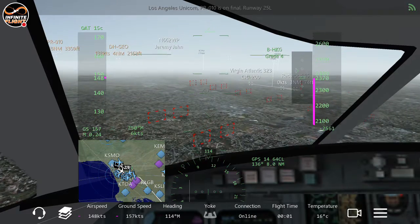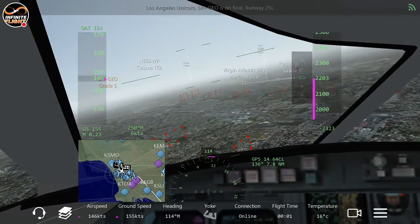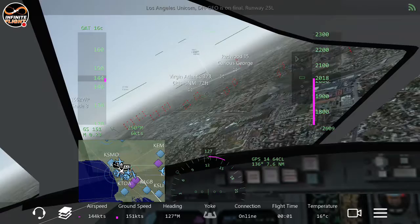Los Angeles Unicom, Papa Romeo 010 is on final, runway 25 left. Los Angeles Unicom, Delta Hotel Golf Echo Oscar is on final, runway 25 left.